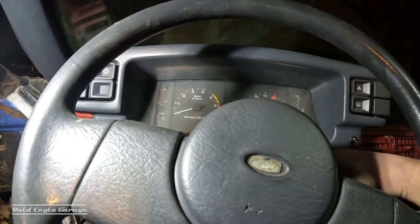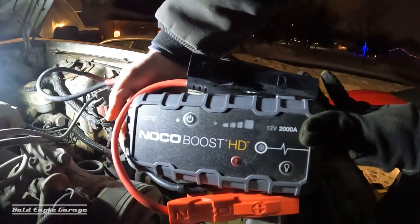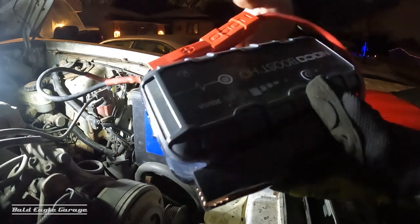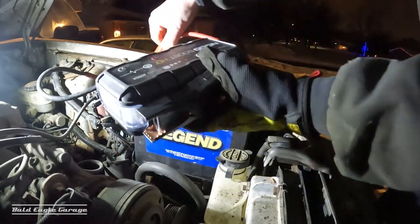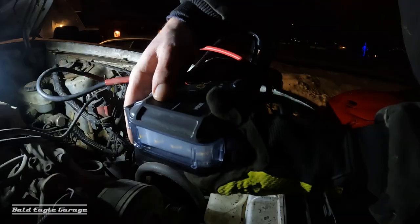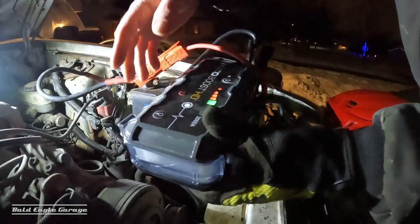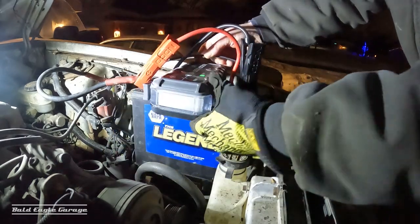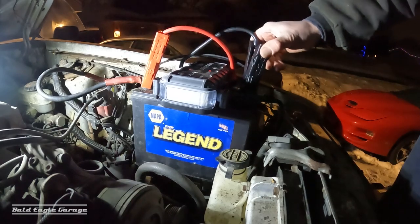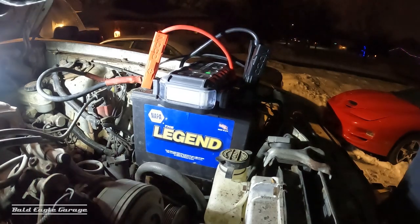I'm not showing enough juice. I got one of these guys right here, the Noco Boost HD GB70. This thing is pretty damn good. Let's try it out. Oops. Turn it on. All right, let's go try and start it.